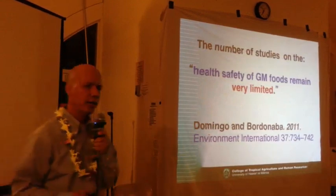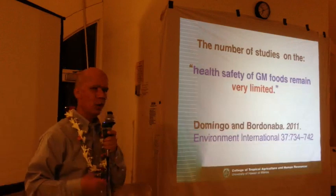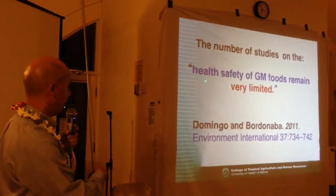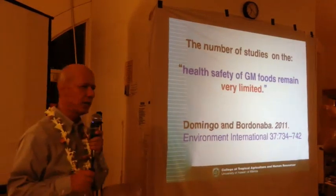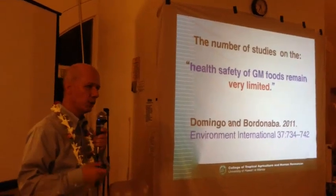On the other hand, when you go and look at the literature to find out what has been done in terms of safety for humans, the reviews indicate the health safety of GM crops, food crops, remains very limited. Very few publications are still available to determine what is the impact of GM crops on human health.